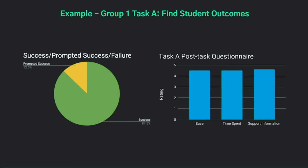We were looking at their feedback on ease, time spent, support information. These were the very quick kind of Likert scale responses. So it's quick and easy, and you don't get survey fatigue from your participants. We get the qualitative information in the interview after that.